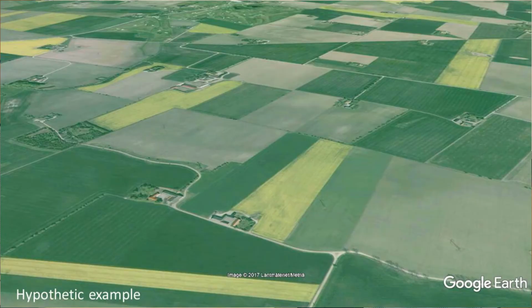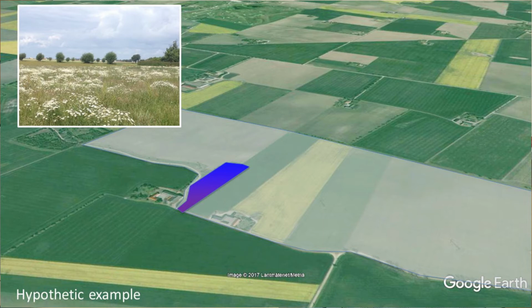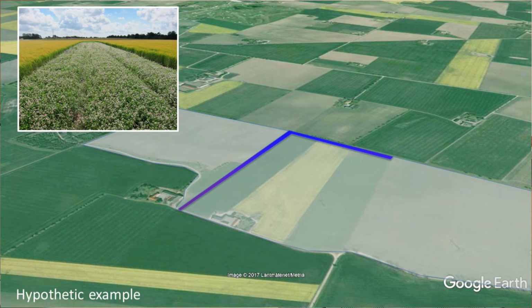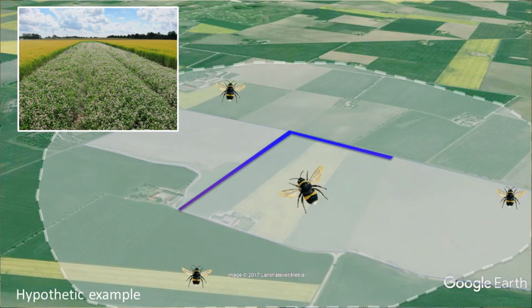So this is a true landscape, but it's a hypothetical example. I mean, the farms and the farmers in this landscape were not directly associated with the project. I just grabbed this from Google Earth. Just assume this is a farm. So this farm might then choose as an ecological focus area to declare a fallow here, or let's say plant a flower strip here. And these ecological focus areas, because they have a diversity of different plants and flowering plants, have then the potential to support beneficials such as wild bees and natural enemies of pests, for instance, and then can contribute to supporting crop production on the farm.